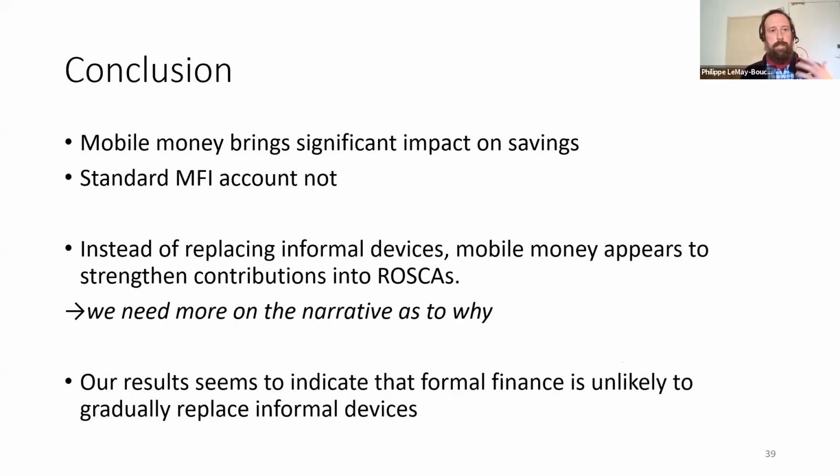I want to conclude here by saying that, first, you've been very patient, thank you very much, but mobile money brings significant impact on savings. That's the only one, which is not the case for the MFI account. And in development, there's this line of approach, which is perhaps if we distribute formal savings widely, it will gradually evict or make informal saving disappear. Our very humble results seem not to show this: a formal saving or storing device such as mobile money seems to feed into the ROSCAs. Okay, we need to beef up this narrative, but that's what we have here.